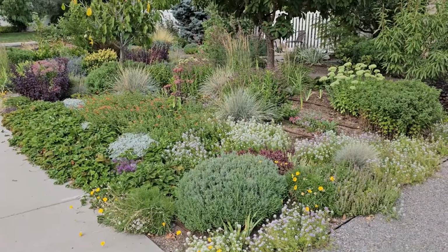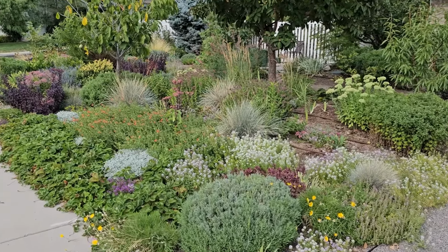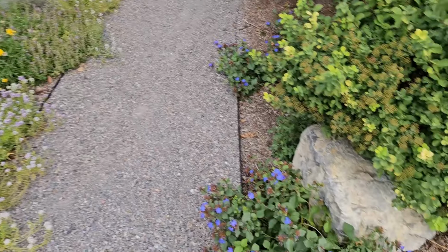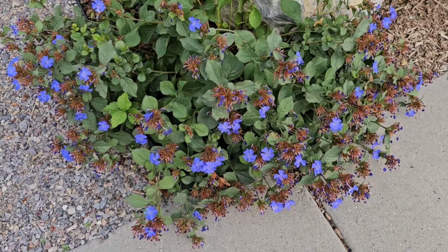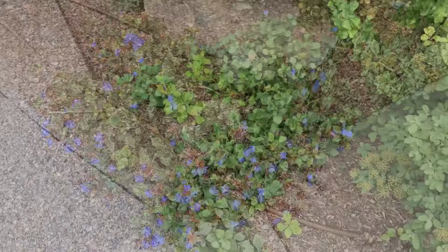There's definitely still color here in my front yard in August. Even though we're winding down, things are starting to look a little bit tired, but let's show you what is blooming. One of my favorites is plumbago. It's really hard to get this color blue in a flower, especially in fall. I absolutely love it. It's a gorgeous plant. I've got several more through here.